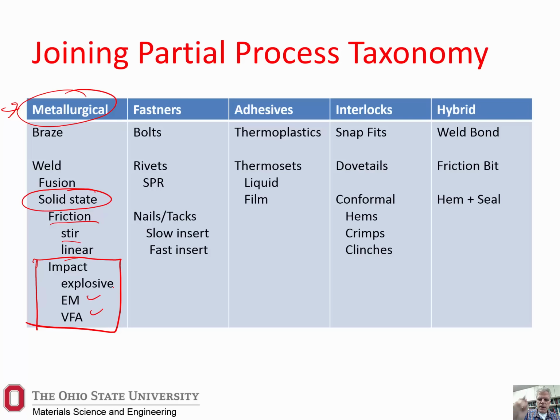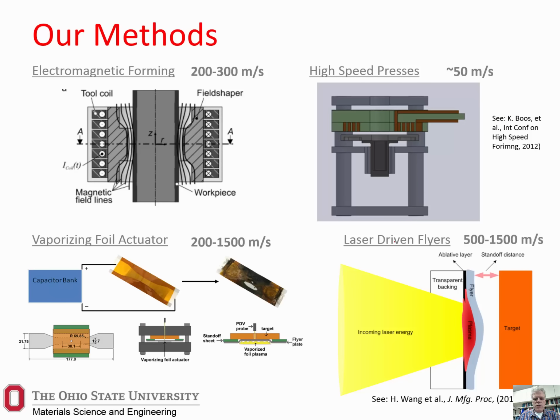I'm also going to talk about a method of doing interlocks, and this is what we call conformal joints, and that'll be the other thing that you'll see a little bit of in this presentation. So what we do in my group is we tend to use these methods that have very high speeds associated with them, and you can find references all over. If you put electromagnetic forming into the web, you'll find all sorts of stuff, and it works basically by putting a current around something, which develops complicated magnetic fields and eddy currents, and that can cause this tube to crush in on itself at high speeds, up over 100 meters per second or so.